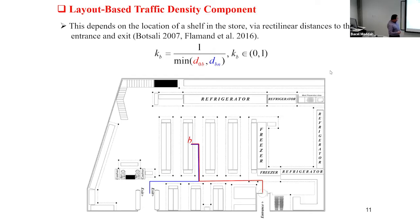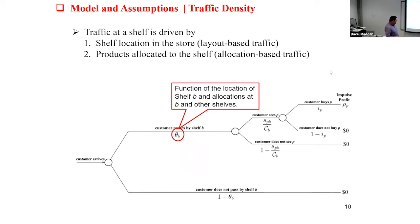So this is for the allocation-based, what we call the location-based, component of the traffic. Yes. So in the previous slide, you are saying that in some way the impulse buying is a complementary product to the original product that the person came to buy, because you want to exploit the fact that people are coming to buy a product. So let's use that to our advantage. That's a good point, but we didn't go there in this paper.